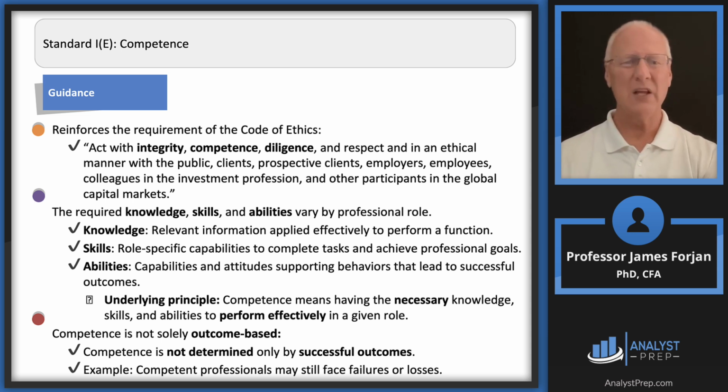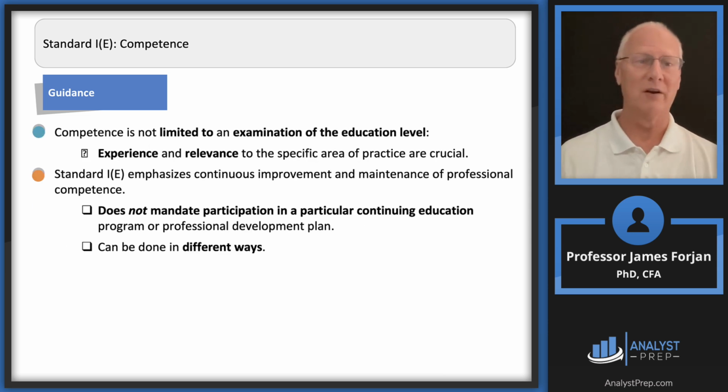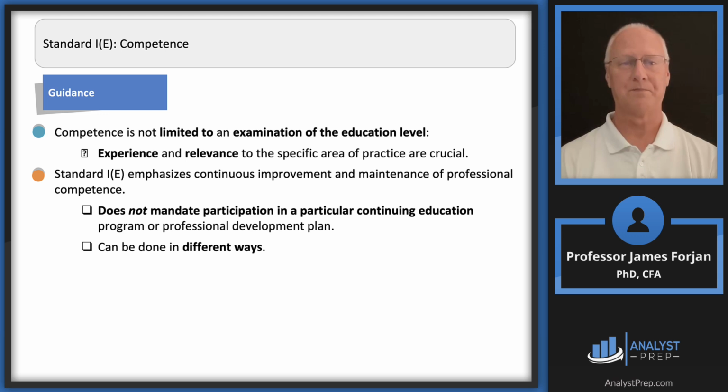Now, there's one, probably a little bit of a trick question. Look down at the bottom. That doesn't mean that if we have the knowledge and the skills and the abilities that we're always going to be right. So just because we do all this good work, perform our due diligence, we have integrity, we're not unduly influenced by anybody out there, and we make a recommendation that Procter & Gamble is going to increase by 10%, and then a year later, Procter & Gamble stock price is down 90%. Well, that doesn't mean that we have failed and violated this standard. What it means is that we need to learn from our mistakes.